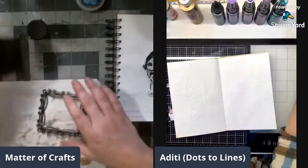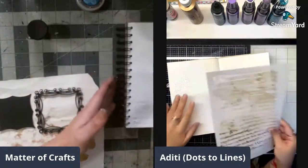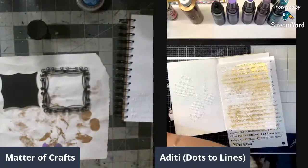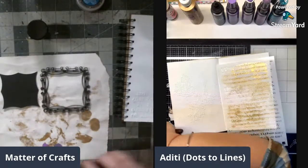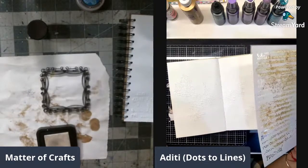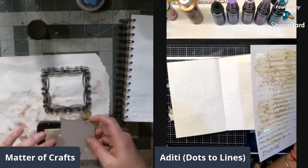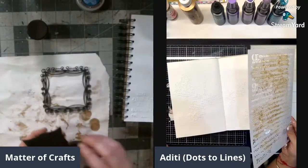That's dry-ish. And I'm going to go in with my second stencil as well and add a little more of the same texture so that I'm done with my texture. Or actually, I could also, I'm just thinking if I want to use it with the sprays or the texture paste.